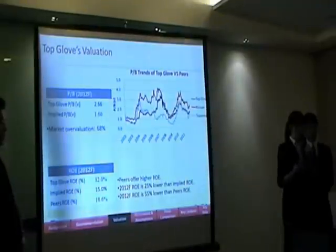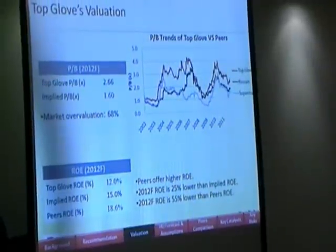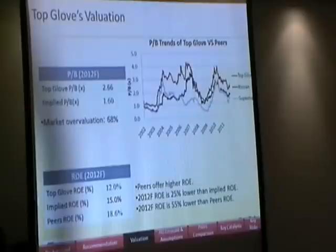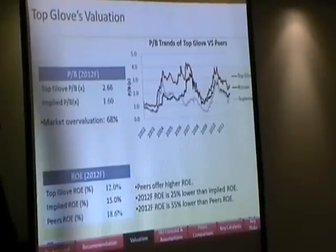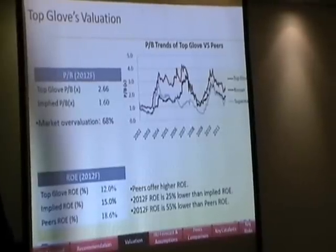Moving on to PB, in our forecasted year 2012, we foresee PB at 2.66 times, which is overvalued by 68% when the implied PB is only 1.6 times. As you can see from the chart, the historical PB trend seems to be higher than the competitors over the years. ROE-wise, we foresee ROE at 12%, which is still lower than the implied ROE of 15%. This shows that the effectiveness to gain profit by equity employed is lower in comparison. On the other hand, peers are able to offer higher ROE at 18.6% with similar risk exposure and lower share price. I would like to invite Jack for further explanation on forecast and our sensitivity analysis.